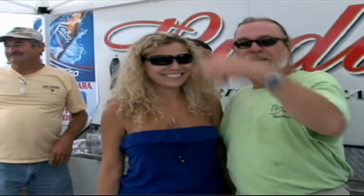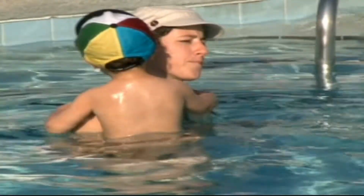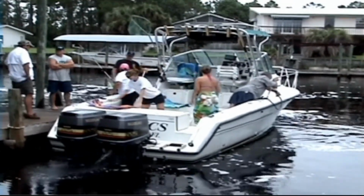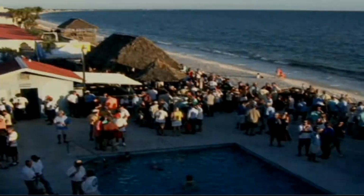The main objective is to make everybody have fun and make it a family experience and everybody have a great time. It's not so much to try and be the biggest tournament. That's not our goal. Our objective is to have the best tournament and make it the most fun. And we think we've done that pretty well.